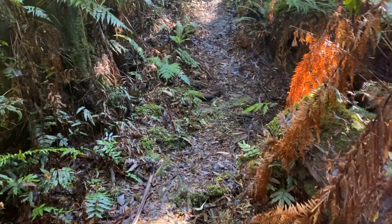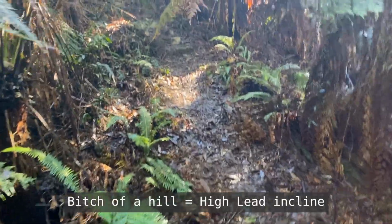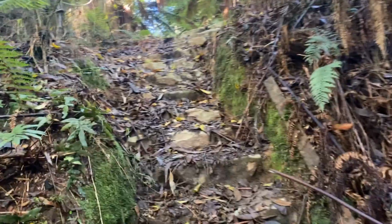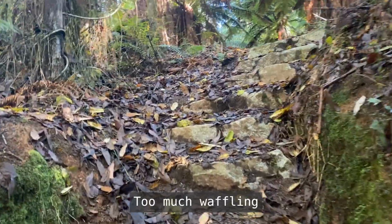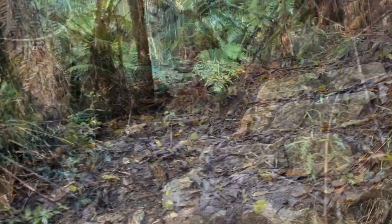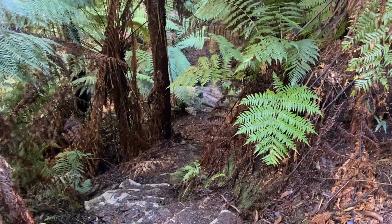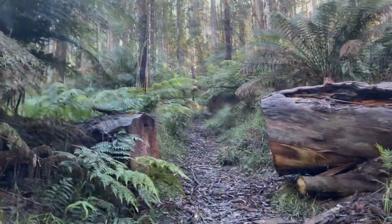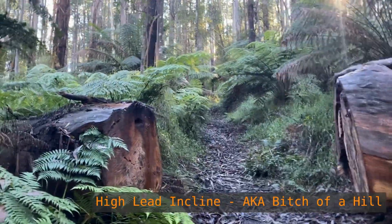Another about 2.5 k's in now, so I think we must be getting close to ye old bitch of a hill. This is what me and Mr. J called it. Oh, the steps here. J and I called it bitch of a hill after we did it. We found it took us forever and it was bloody hard. Crossing with steps. I don't remember any of this. I think just starting the High Lead incline, aka Bitch of a Hill.